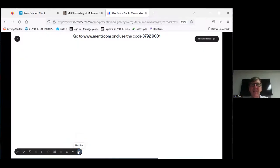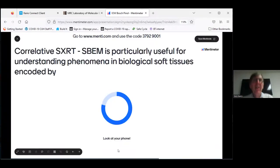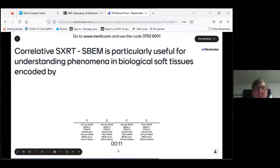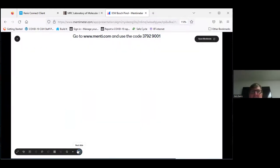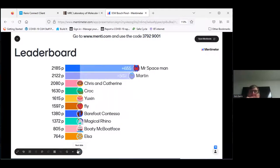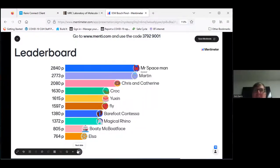Okay. Question four. All right, this one is very long. So correlative SXRT and SBM is particularly useful for understanding phenomena in biological soft tissues encoded by, you're going to have to get reading very quickly, submicron detail with 100 micron cube volume, and submicron detail up to... two people got that one. I can read the answers out. Okay, so I think we might have got a change of leadership here. Let's have a look. Oh no, Mr. Spaceman is doing it again. Martin, you are very close again. So Mr. Spaceman and Martin, you've consolidated the lead. Let's see if those two can beat each other. Right.